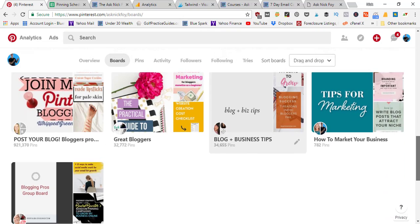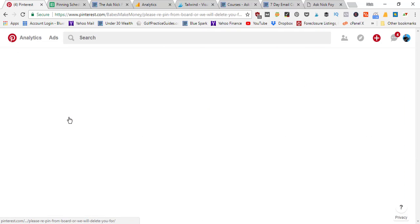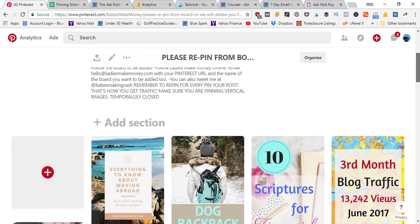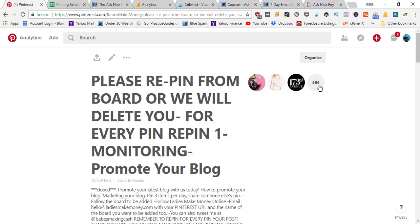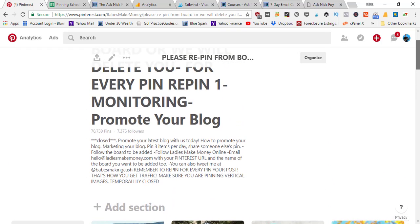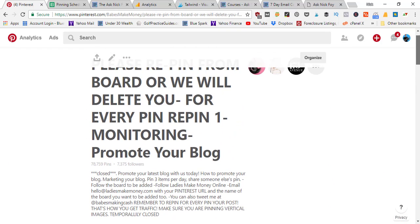So group boards, basically if we click into one real quick, it's just where a bunch of people collaborate. So you can see here there's 584 different people in this group board, and they're asking you to please repin or they will delete you. And the reason is you want to join high quality group boards, meaning the boards have lots of engagement. If everybody's just pinning, these 500 people are all just pinning to this board and nobody's coming in here and repinning pins from the board, it's going to have a low engagement score, and Pinterest is not going to look too favorably upon that.